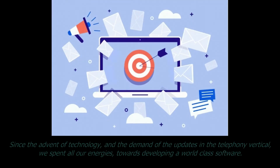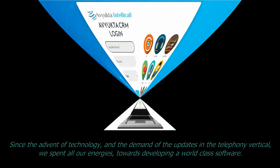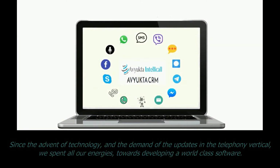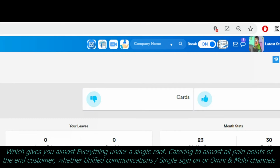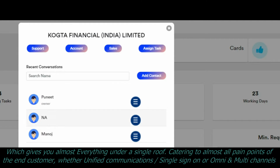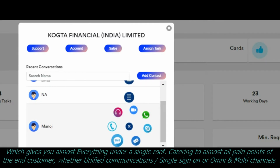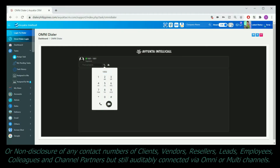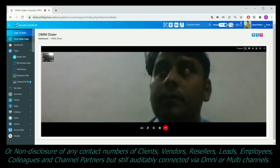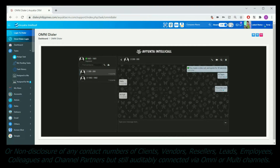Since the advent of technology and the demand of the updates in the telephony vertical, we spend all our energies towards developing a world-class software, which gives you almost everything under a single roof, catering to almost all pain points of the end customer, whether unified communications, or single sign-on, or omni and multi-channels, or non-disclosure of any contact numbers of clients, vendors, resellers, leads, employees, colleagues and channel partners, but still auditably connected via omni or multi-channels.